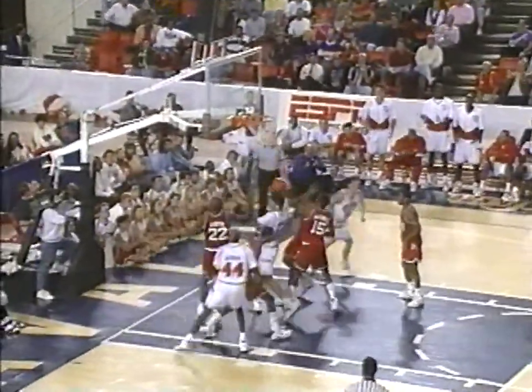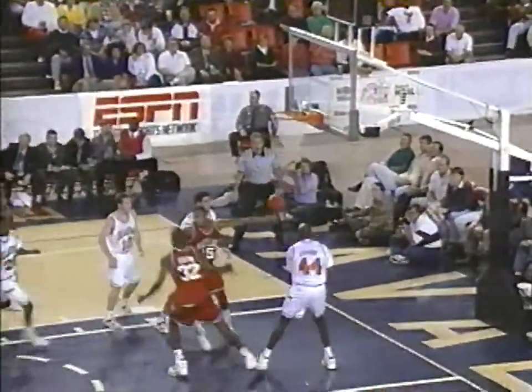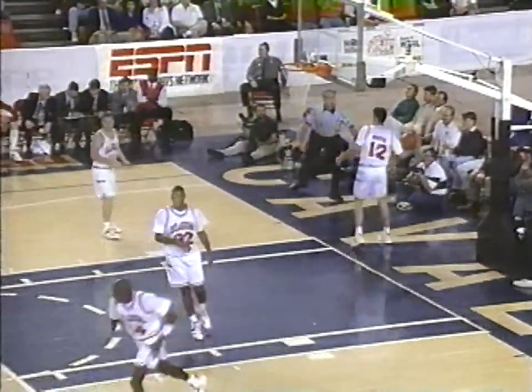Anchis, they're going to let him go. He'll kick it for Webster. There's the touch. Anchis wasn't convinced that Joe Smith wasn't going to show up there. Here's Simpkins. Nice touch with the left-hander, and Dwayne has eight.